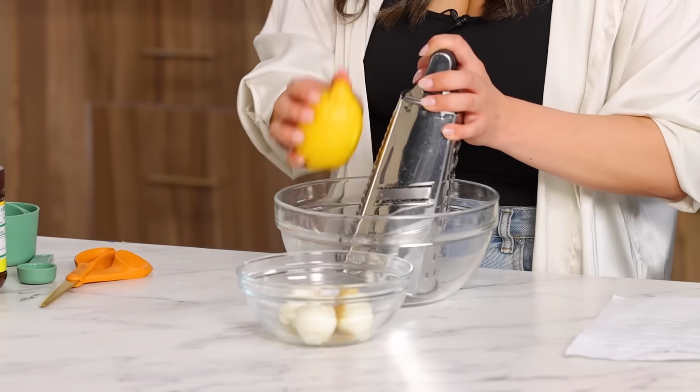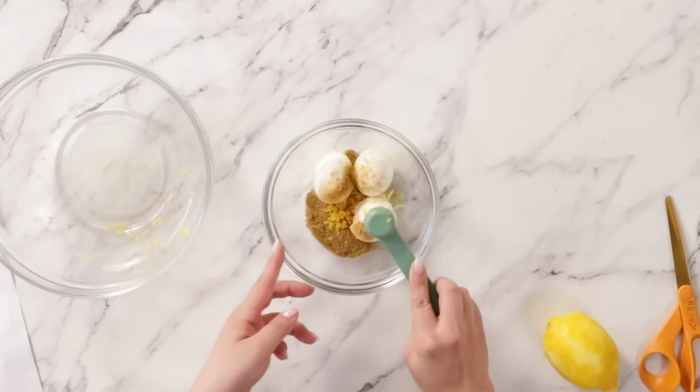Oh no. 1 teaspoon lemon juice. I think lemon zest. All right, all aboard. 1/4 cup mayonnaise. I'm gonna trust this one.